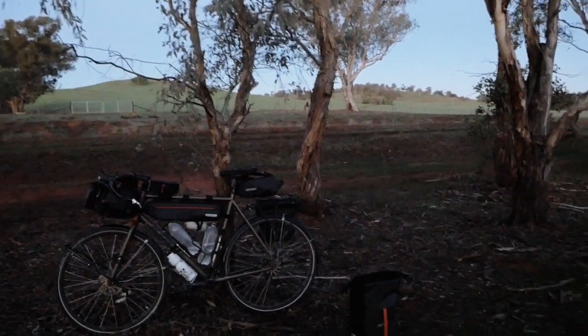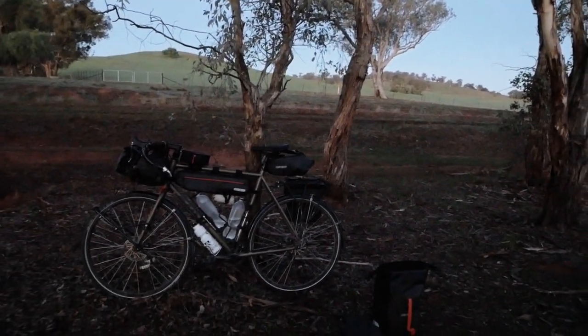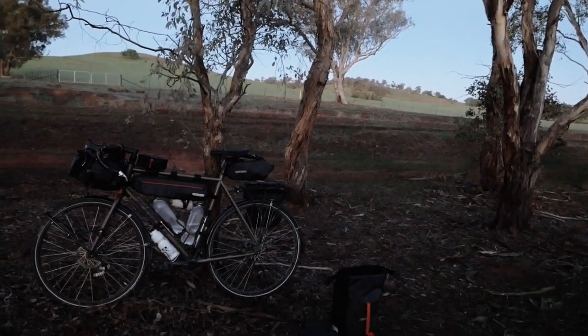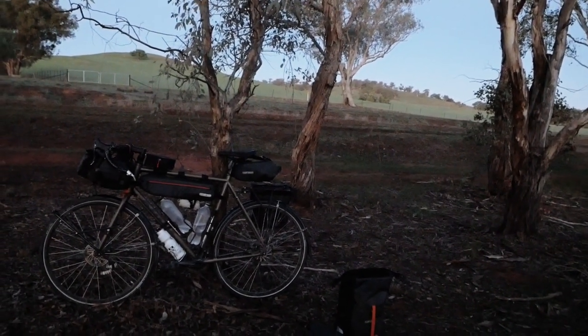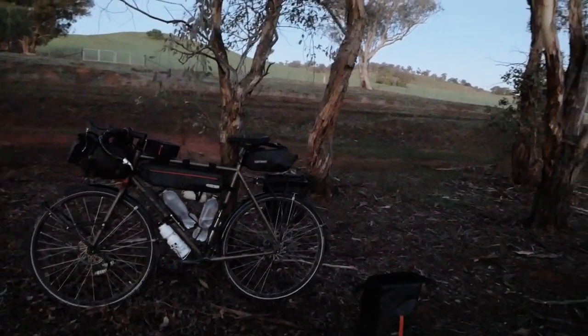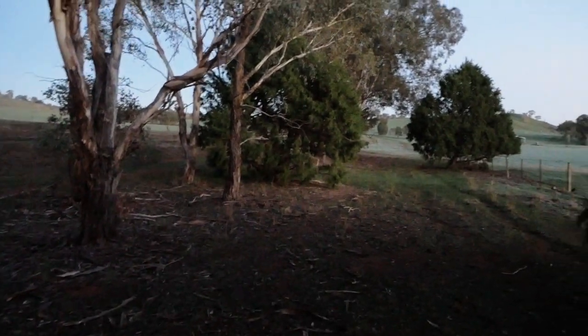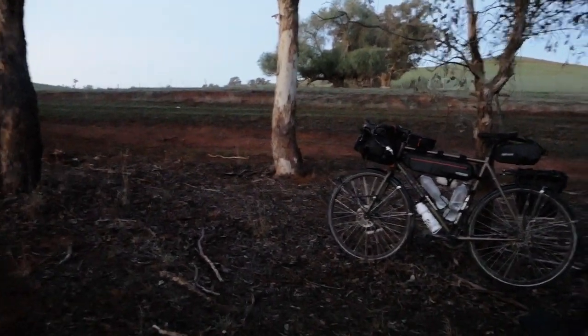There's no wind at this stage. I'm hoping to get to Junee before 12 o'clock, and then it's another 130 kilometers from there, 120 kilometers from there. So I might be able to get in by 9 or 10 p.m. We'll see. My ambitious estimates may be continuing. Who knows?